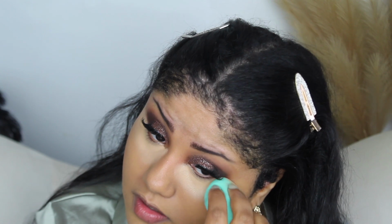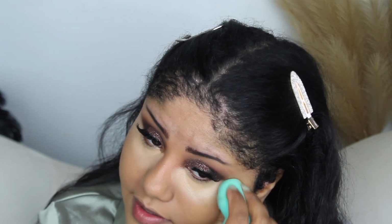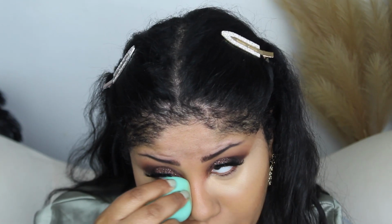Ooh, I think I applied a little too much, but I feel like whenever you do a smoky eye, you need that full coverage under eye brightness, because I just feel like them smoky eyes, they be doing something to the under eye that it shouldn't be doing.